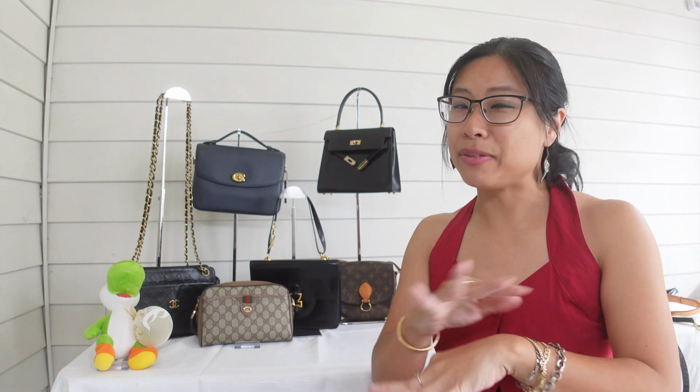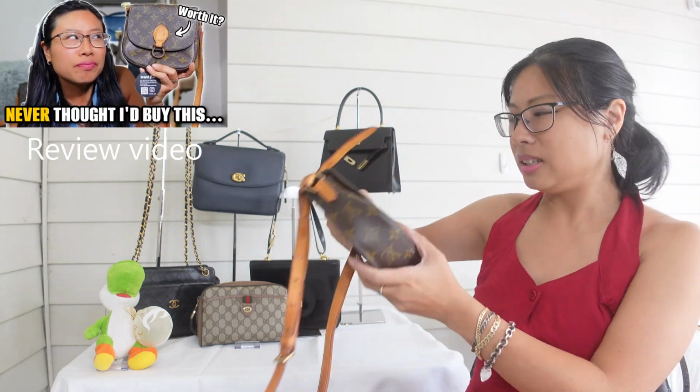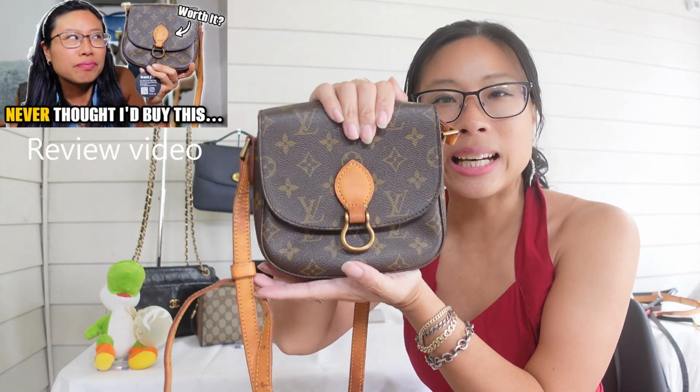So today's collection is going to be my top 5 crossbody bags. Now we have a whole mix of brands here. So starting off with the brand that I love the most, Vintage Louis Vuitton. You guys know I'm a Vintage Louis Vuitton fiend. So this is my Vintage Louis Vuitton St.